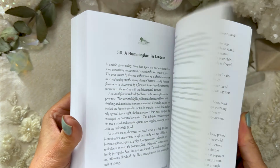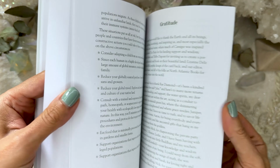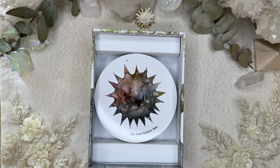So like I said, this is full on. You can really use this as a study deck. And at the end, there's a gratitude and there's also resources. I love it when there's resources if you want further reading. So that is the guidebook.